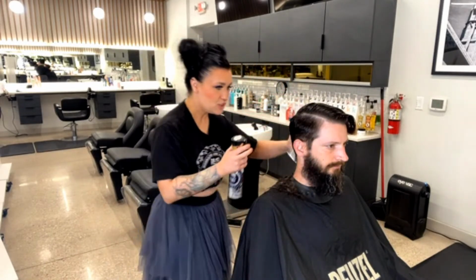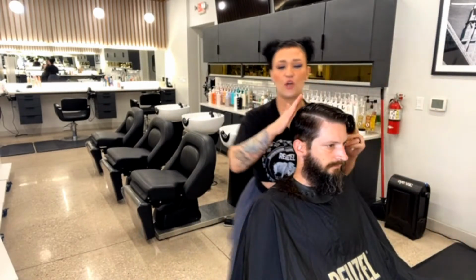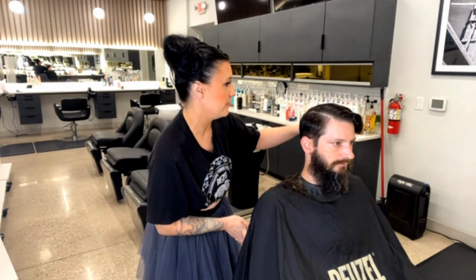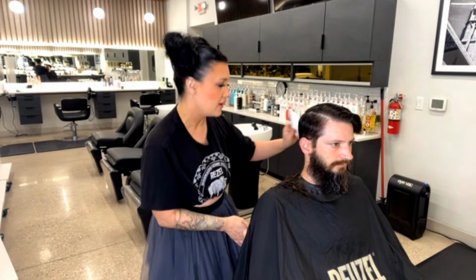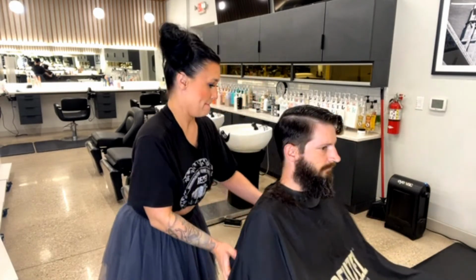Keep that hair saturated. His hair's got a lot of volume, so it tends to pop out a little bit. So I'm going to keep that down a little bit with some of my water and blue tonic. So here we go.